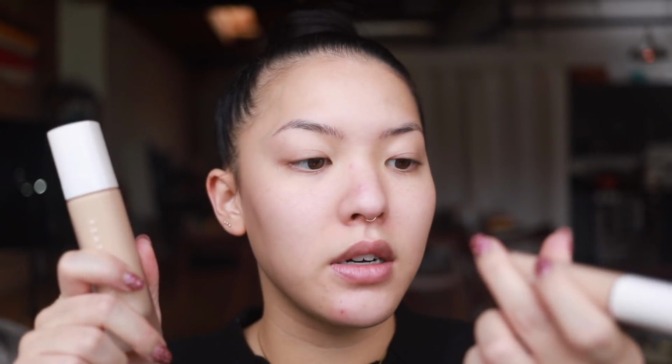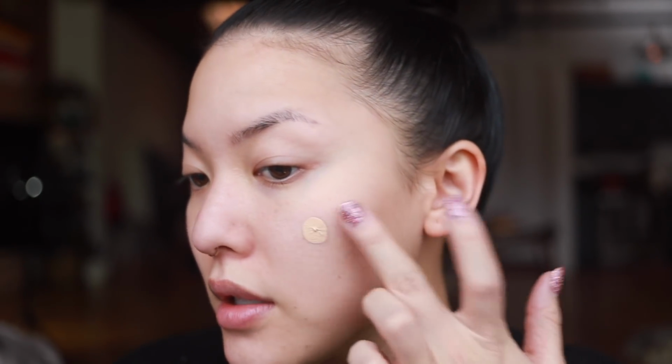I'm gonna go ahead and first off use the Fenty Beauty Pro Filt'r Soft Matte Longwear Foundation. My color in both the foundation as well as the concealer is 190. So let me just put this on real fast. Honestly, I just do a really thin layer of foundation on my face. I let the concealer do most of the work. So I'm gonna do this.